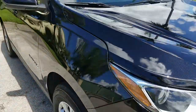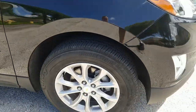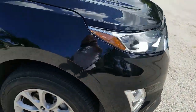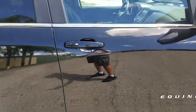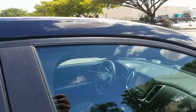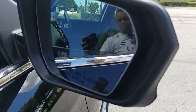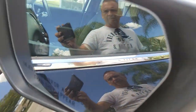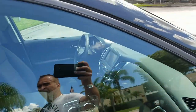Front fender on the passenger side, outstanding condition, clean throughout. Really nice shape. Passenger side door in the front, beautiful condition, clean throughout. Very nice. Take a look at the glass, mirror. This one does have lane assist, you can see there the little thing. Really in nice condition.